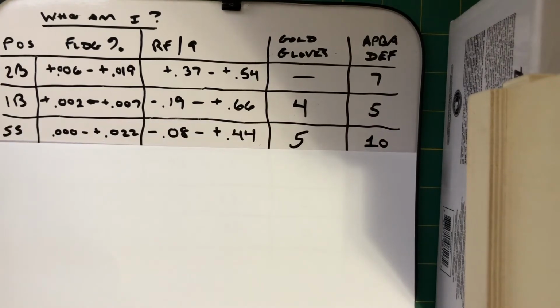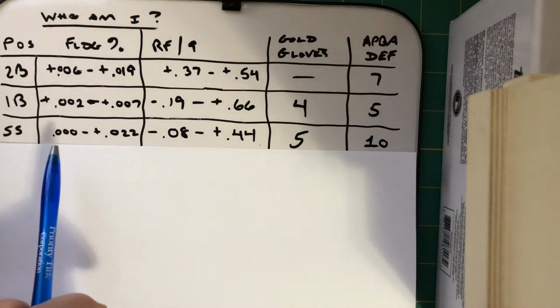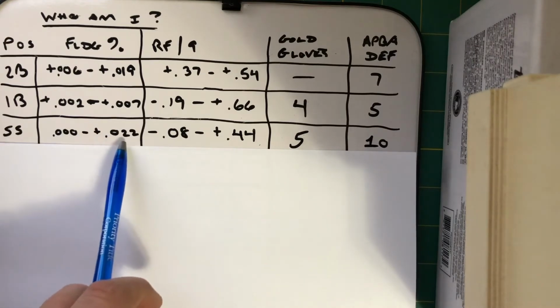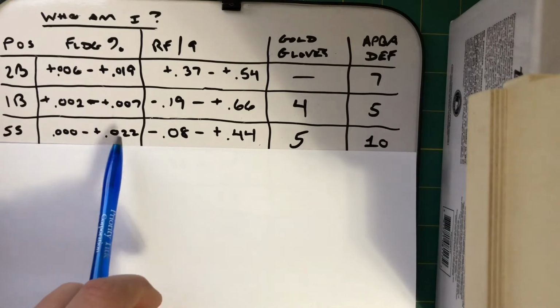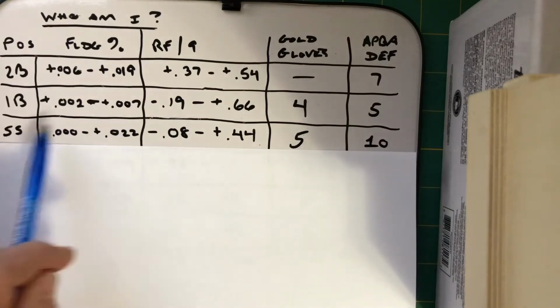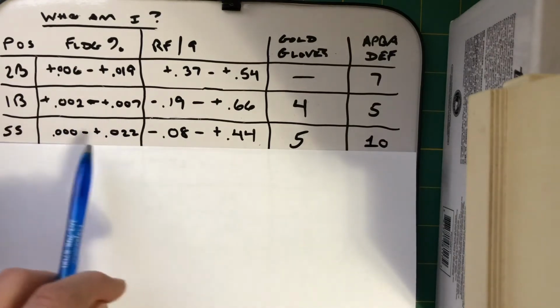Player 3 is a shortstop. He ranges in the 5-year span from being dead on league average in his worst year for fielding percentage to being 0.02% better than league average for fielding percentage. So he's in the league average ballpark, a little bit better.